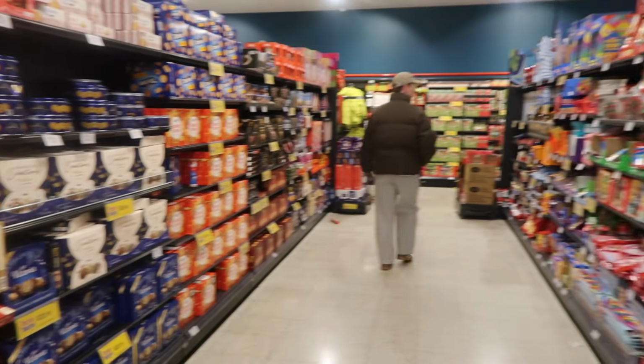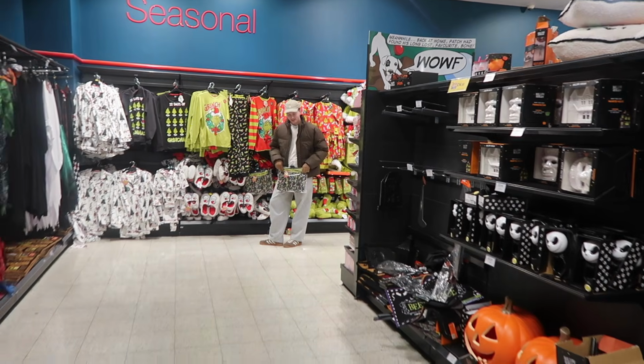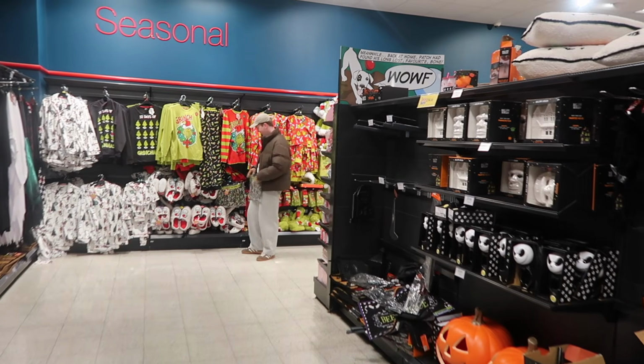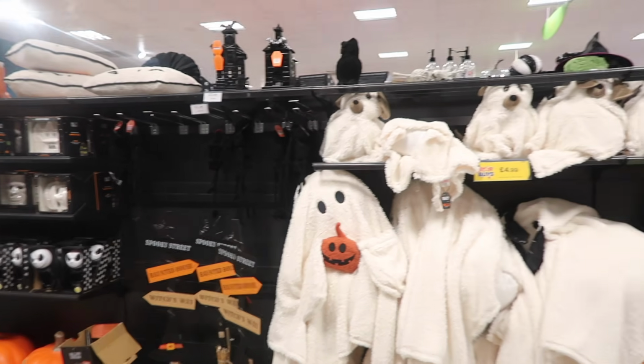We're down all of the Christmas aisles. Oh my goodness, I am in Christmas heaven. Look at all of these mince pies and Christmas treats, advent calendars. Oh, I love it. I love it so much. But no, we do not have the time. Look at those little Grinch undies. You can tell it's the week of Halloween because it's been ransacked.